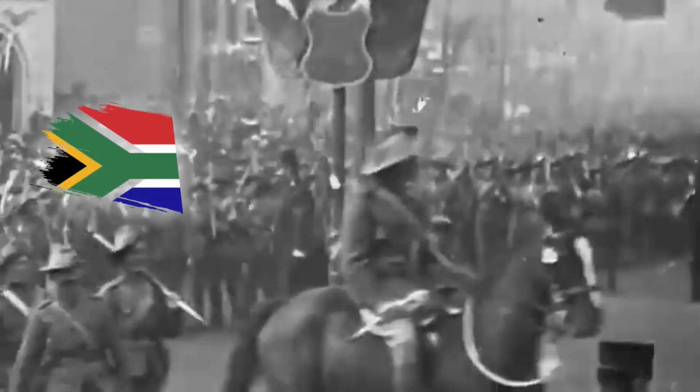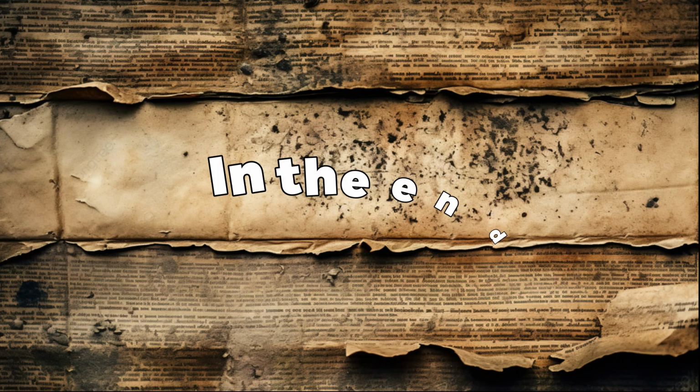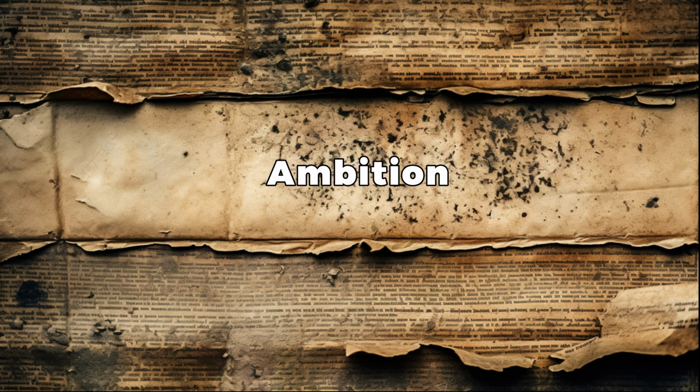For modern South Africa, grappling with the legacy of colonialism and apartheid means acknowledging the pain of its history while striving for unity and reconciliation. In the end, the Boer Wars were not just a struggle between two powers, but a reflection of the human capacity for resilience, ambition, and ultimately reconciliation.